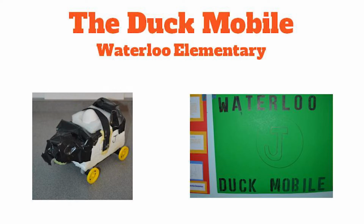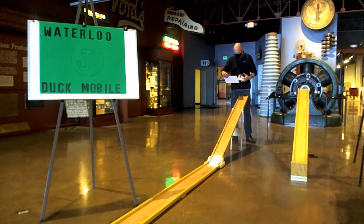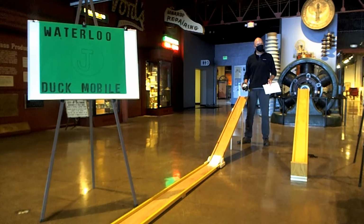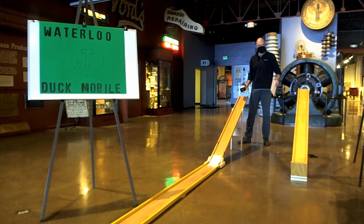And here's Miss Suzanne with the next contestant. Okay, team number 9, also from Waterloo Elementary School, with a very awesome team name, the Duckmobile. Do you remember when they had the duckmobiles in downtown Baltimore that could drive into the water? They still have those in some cities, but not here. All right, here we go. Distance trial number 1 for the Duckmobile.